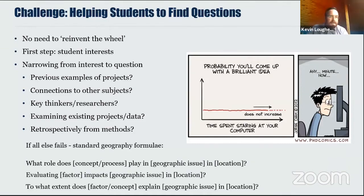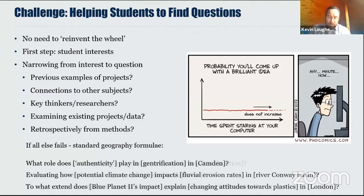Of course, if all else fails, there's a good old standard geographical formula for questions. What role does a given concept or process play in some geographical issue in a certain location? I will go through certain examples of this, but you can really categorize a lot of geography problems and questions into these questions. Evaluating a geographical factor and how it impacts a certain issue in a given location. Or to what extent does a certain factor or concept explain a certain geographical issue in a certain location. I had a quick look at past and present dissertations and saw that this formula does apply to a lot of students.